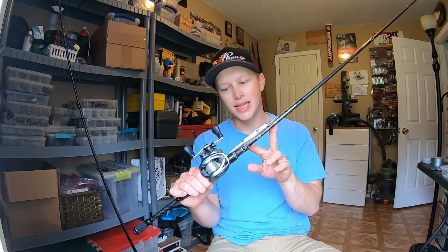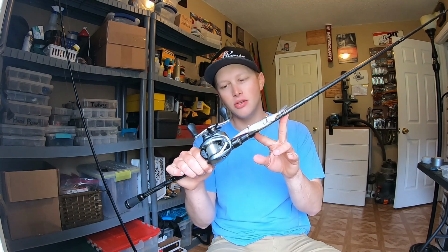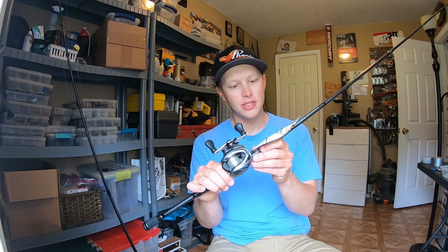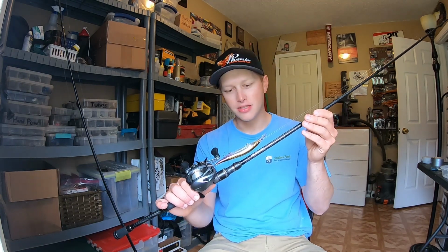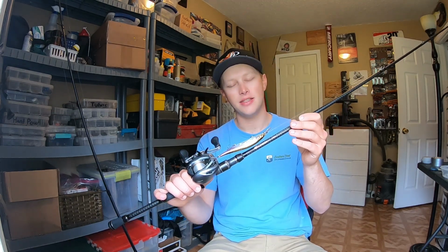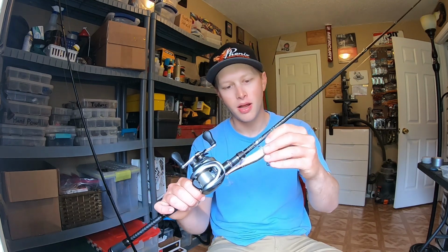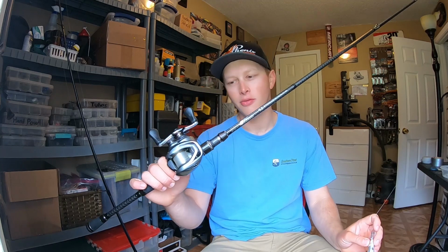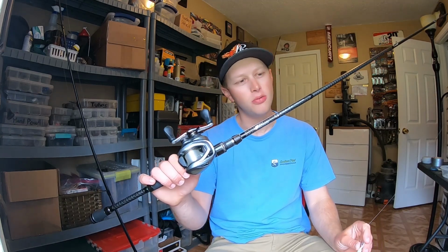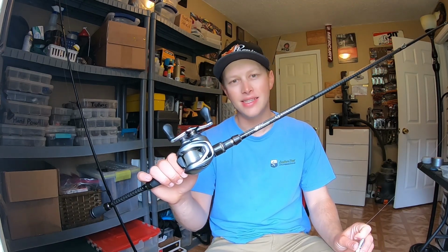This is a medium light Phenix K2. This is a super, super nice jerkbait rod. It is not in the lower price range, but if you're looking for a super high quality, nice jerkbait rod, I really recommend it. It is a 7'1". So if you're not into that little bit longer length, then this isn't for you, but I personally don't mind that 7'1" length.